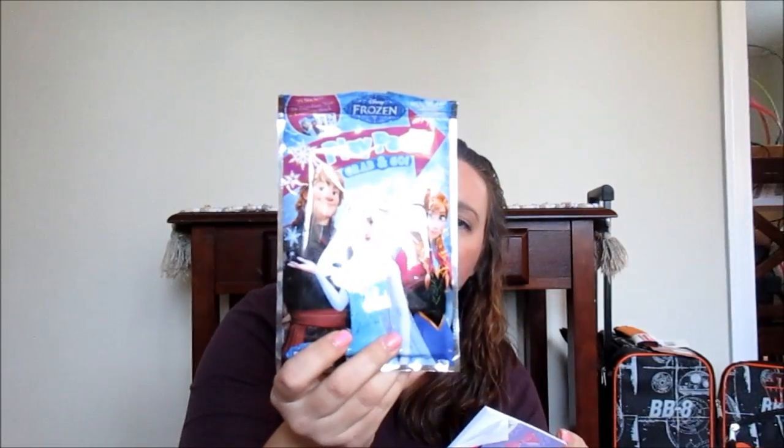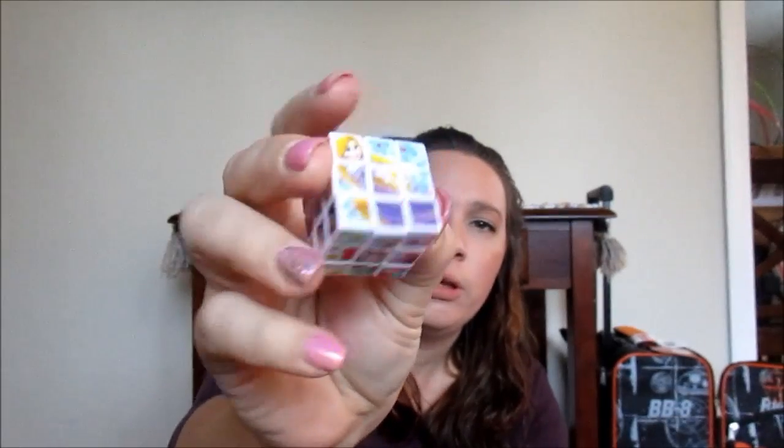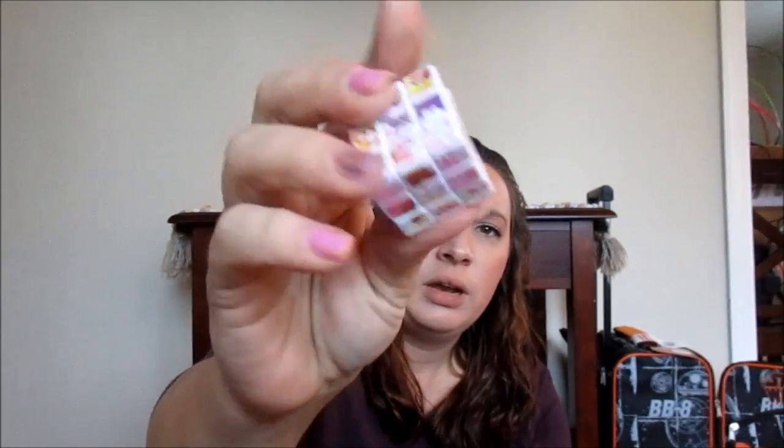So we have a Frozen play pack. We have a little Minnie Mouse coloring book, and this was from Party City. Then we have these little glow things, again for Ellie, for nighttime, or she can just play with it in the stroller or whatever. We do have a little Princess Rubik's Cube. If you see, it has all the different princesses on it.